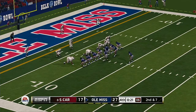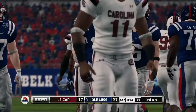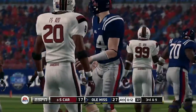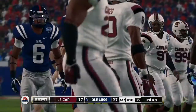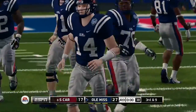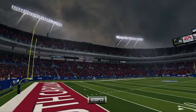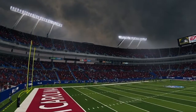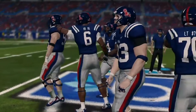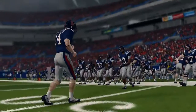We should just see the quarterback take a knee right here, winding down the rest of this clock. Favorite play in football of your quarterback. Take a knee. Going to do it for this one. Our final score, 27-17, Rebels.